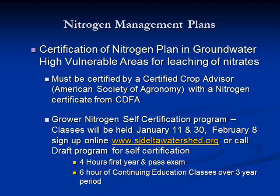So, certification of nitrogen management plans has to be done in those areas that are in high vulnerable areas. Any of the paperwork we send out to you tells you whether you're in a high or low vulnerable area for groundwater and for leaching of nitrates. Who can certify these plans? It must be a CCA, Certified Crop Advisor, with a nitrogen certificate from CDFA, the California Department of Food and Agriculture.